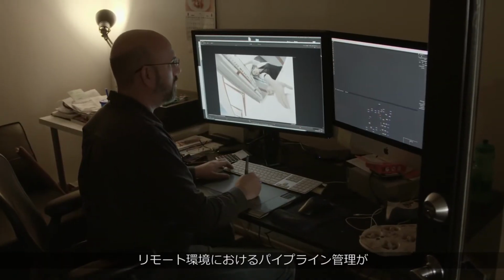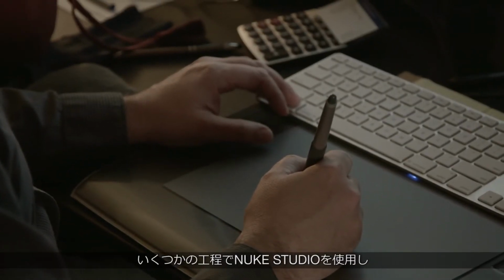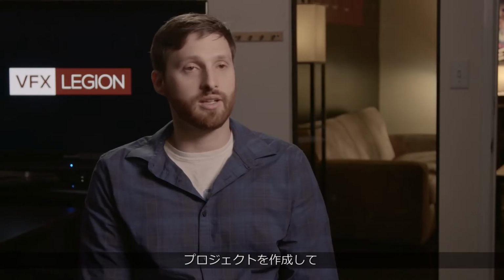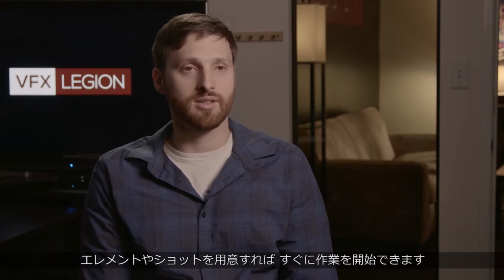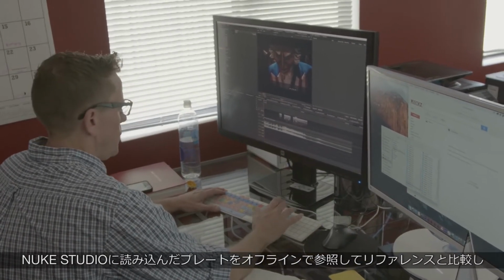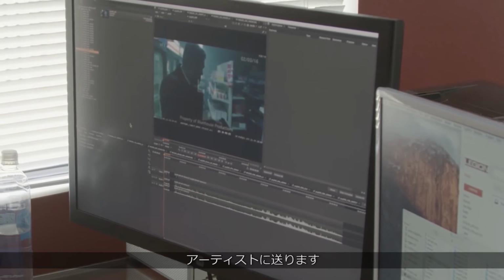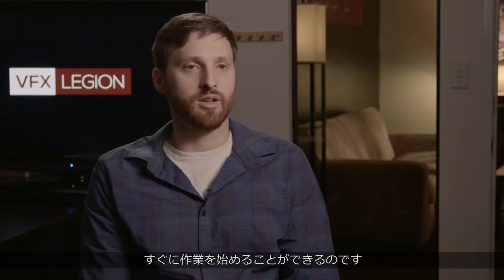Organization is a challenge for us, especially with a remote pipeline, and we use NUKE Studio for several steps of the process, and it's been a lot of help. Number one is just getting a project started and getting elements and shots prepped and ready for artists. We'll use Studio to pull in plates, check against the offline refs, check for timing, necessary LUTs, and then we can create a NUKE script right within Studio and send it out to the artist. So when they get a shot assigned to them, it's basically ready to go.